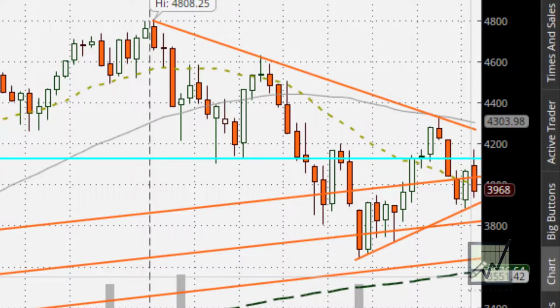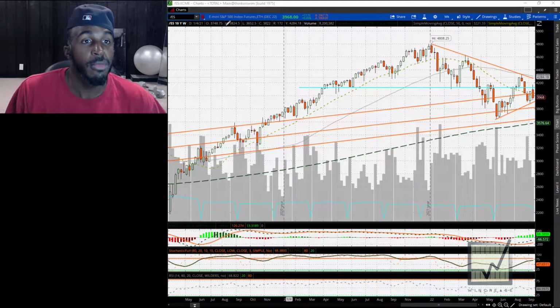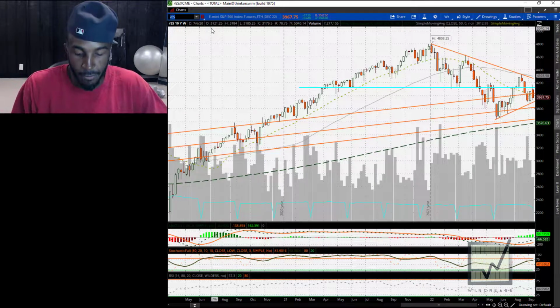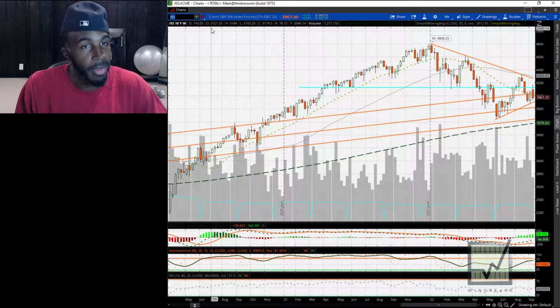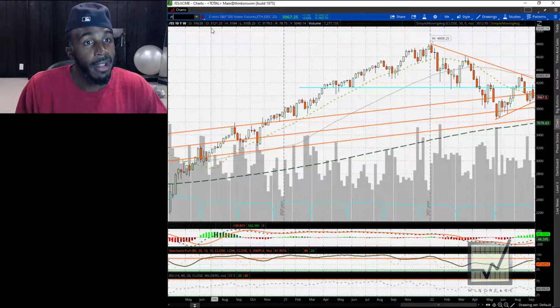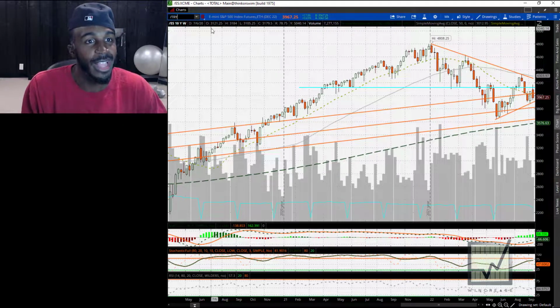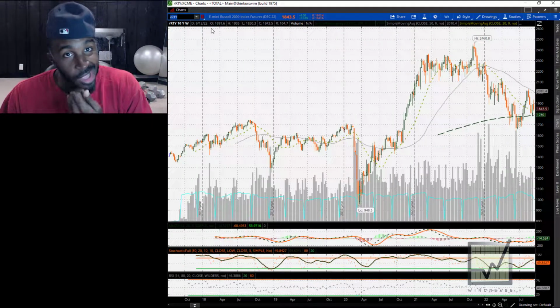Let's keep it simple, ladies and gentlemen. We do not need to complicate anything in the stock market at all. Let's move along to the next futures that we check, and that's going to be the Russell. All right, and let me pull my keyboard out because for right now I am struggling. Oh, come on. There we go. All right.